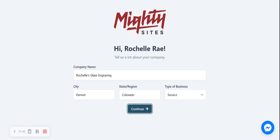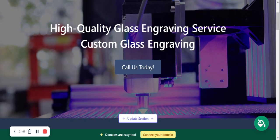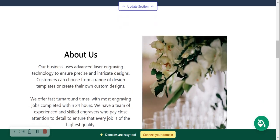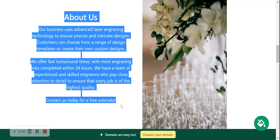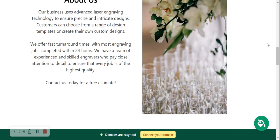Let Marty Sites do its thing, and there you go. It's literally generated a one-page website for me in less than a minute. Let's take a closer look. Great. Now, the beauty of Marty Sites is we've pre-written all the content for you. We pre-selected all the images as well. As you can see, they're very high quality and they are completely free to use. There's no licenses involved. They're royalty free.